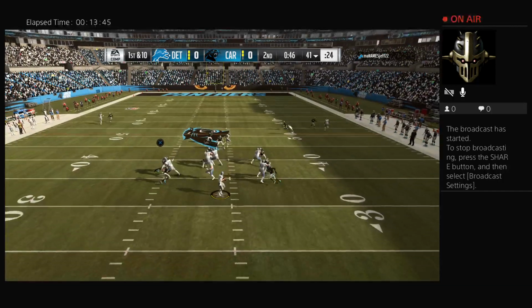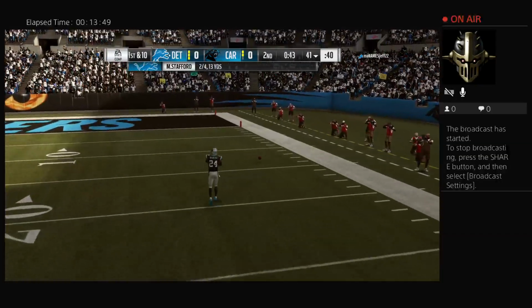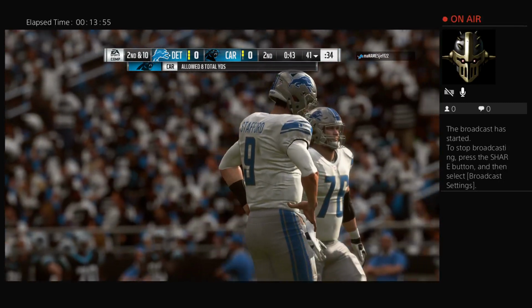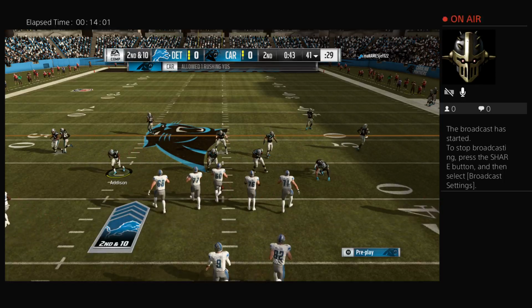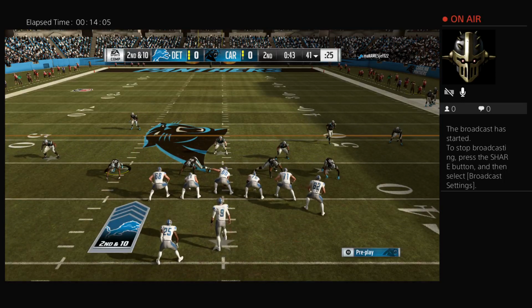A shotgun snap for Stafford. Throwing deep for Golladay. So they took a shot on 1st down, but couldn't connect. Well, that certainly looked like something that they discussed all week in practice, getting ready for this one. Take the big shot right out of the gate. At worst, you'll open up the defense a little bit, loosen them up, have them back on their heels.